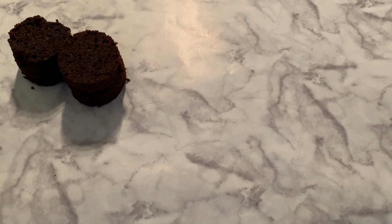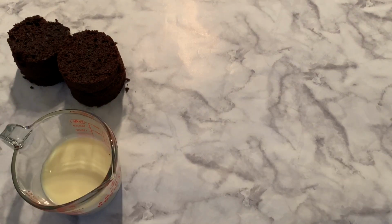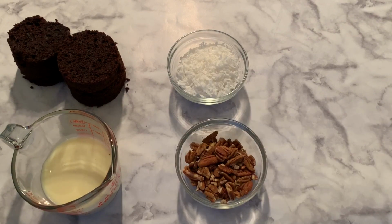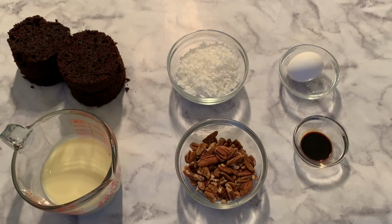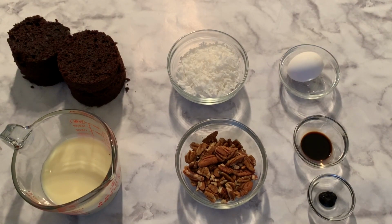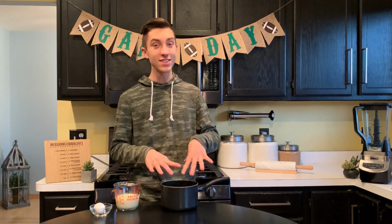The ingredients for this cake parfait is some chocolate cake cut into rounds, 1 cup of sweetened condensed milk, a third cup of coconut flakes, a third cup of pecans, 1 large egg, a teaspoon of vanilla extract, and some green food coloring.